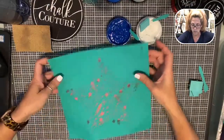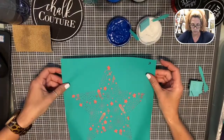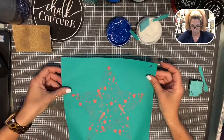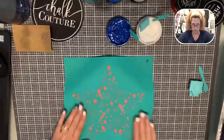Okay, here we go. Let's do our star. I feel like I should be singing while we're doing this, but I don't think you want me to do that. And I know Matthew doesn't want me to do that. Okay, let's go up. Put it where we want it, and again, smooth it out so there's no air bubbles.